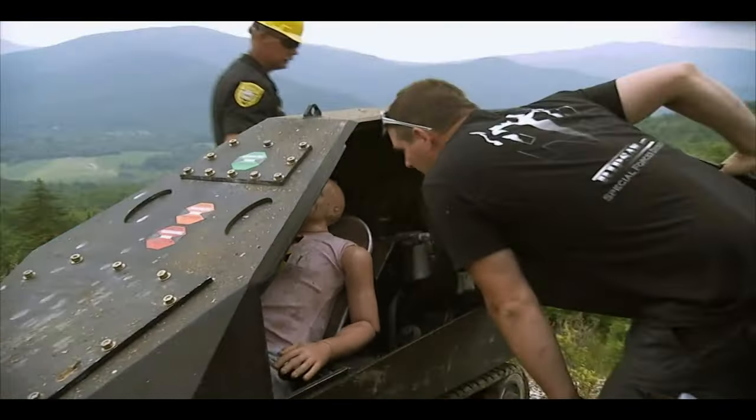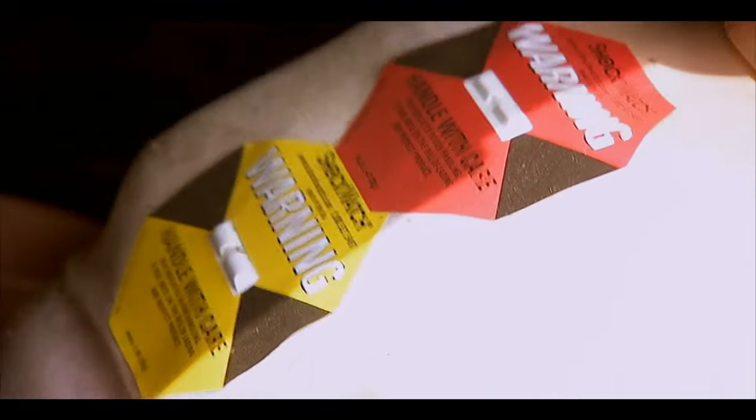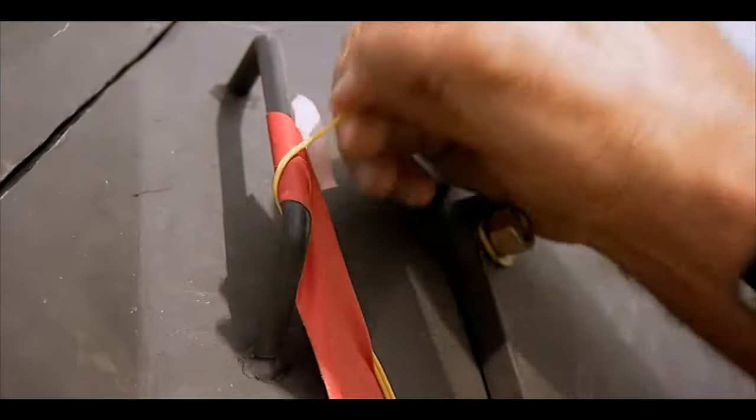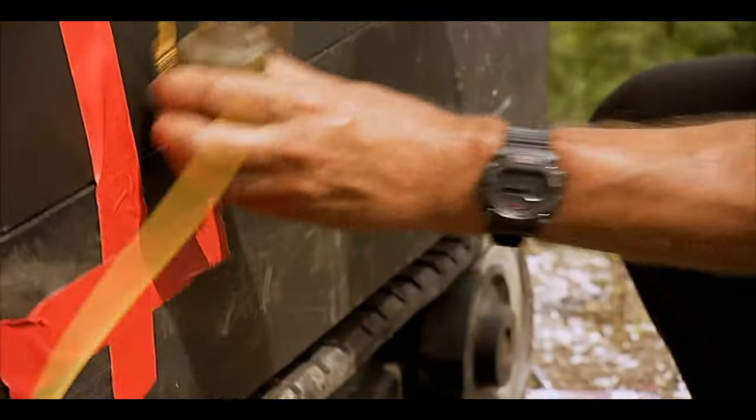The results of the first explosion using dynamite were actually really incredible. The outside G-Shock stickers basically did show a little bit of elevated G-force, but the inside stickers weren't even affected. Now, we're gonna amp things up. We're gonna take a fragment grenade, we're gonna duct tape it to the door of the Badger, and see what happens.